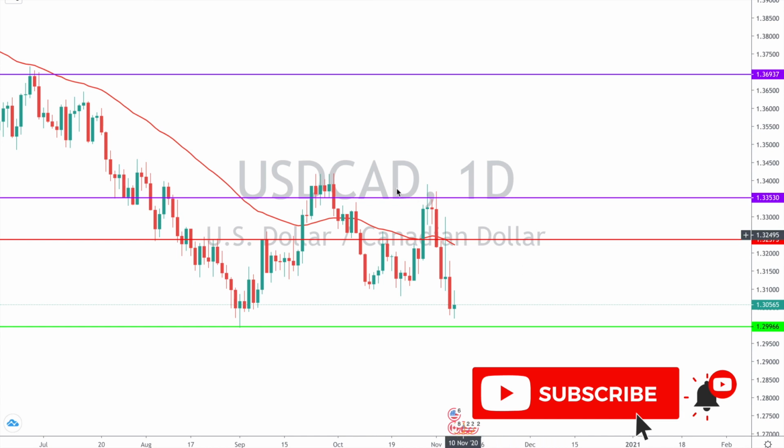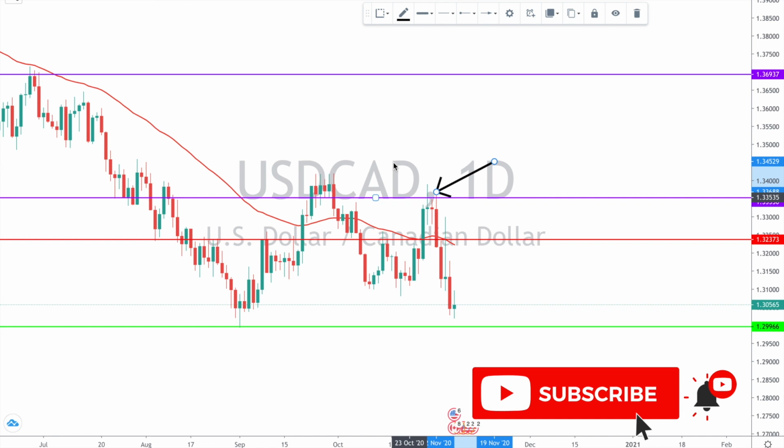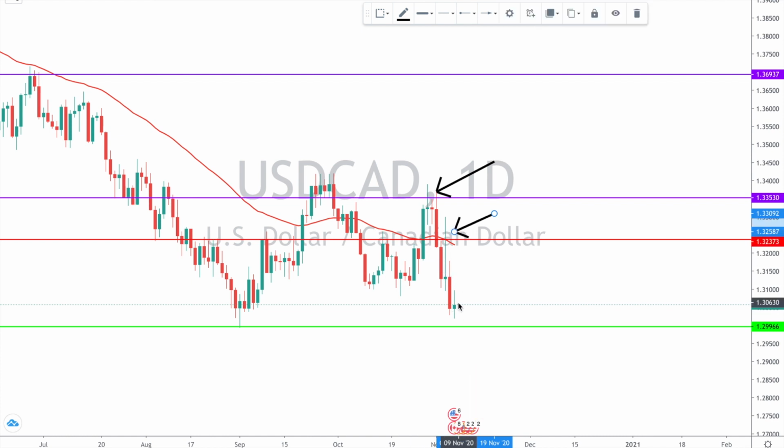And as you can see, price beautifully rejected weekly effective resistance right here and proceeded down. And what is more interesting, the price rejected our daily effective resistance, which lines up perfectly with the 50 EMA right here, and then proceeded down. So it actually represents two beautiful trade opportunities on the higher time frame, which could be realized through the lower time frames. And we traded this pair in our VIP community as well.